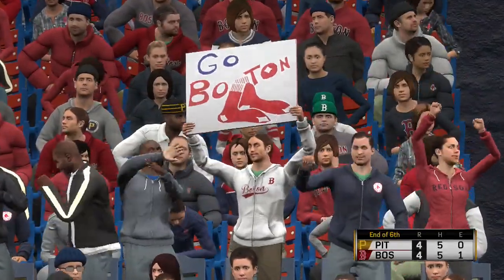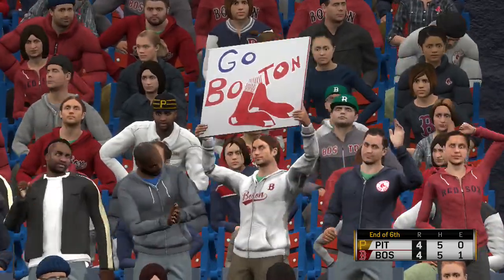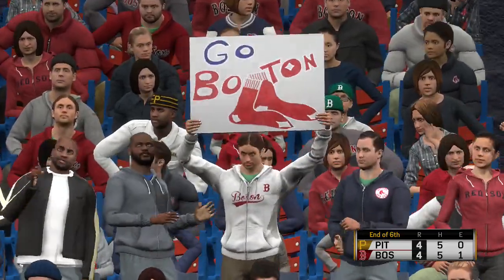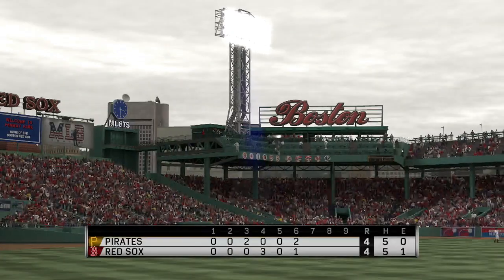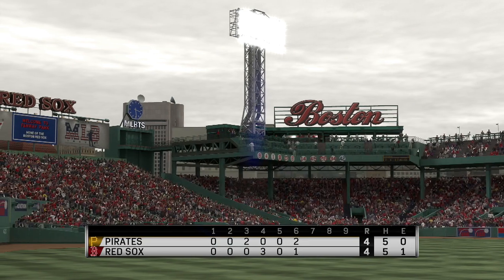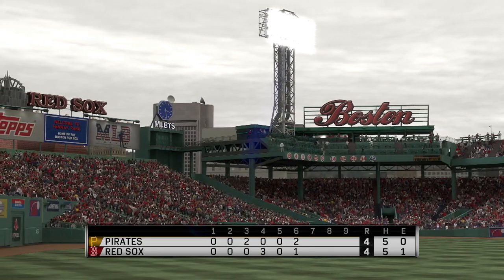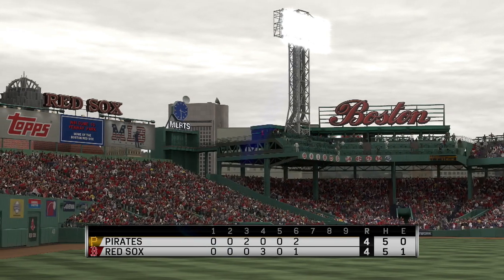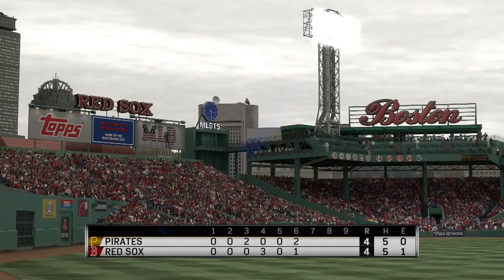Sights and sounds of a day at the ballpark. Welcome back to Fenway Park here in the great city of Boston. Before we start the 7th, let's pause to take a quick look at how we got here. It's our game summary through the first 6 innings of play.